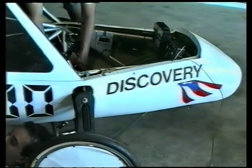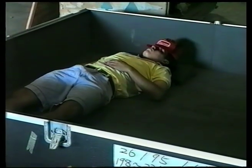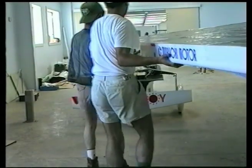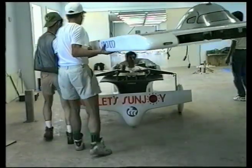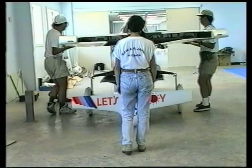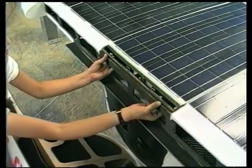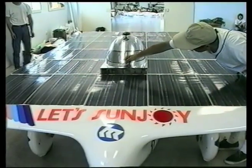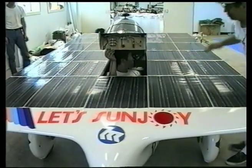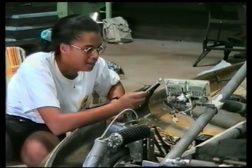Others were flat out just getting their cars assembled. For some, it is just too much. The logistics of transporting and preparing a car for the World Solar Challenge is an enormous task, but the crew of Sunjoy have it well in hand. The Canadians talk through their problems.